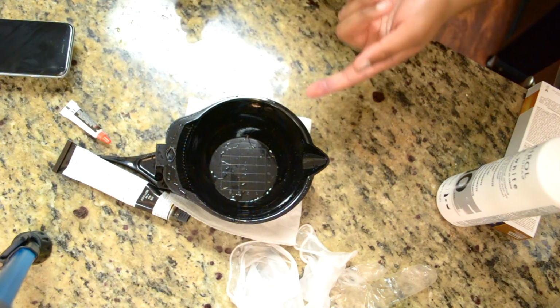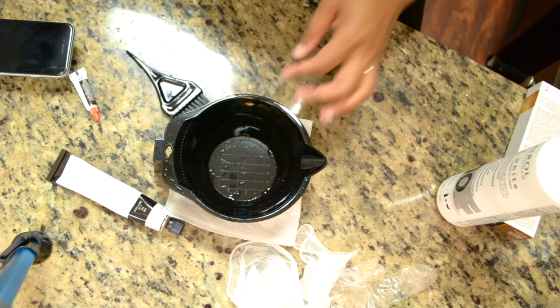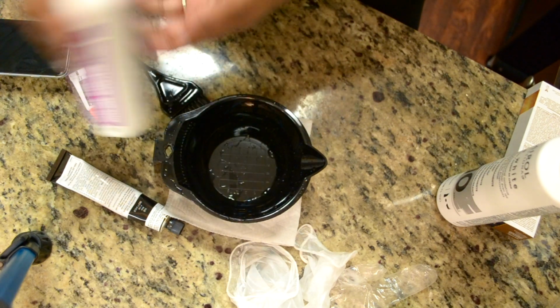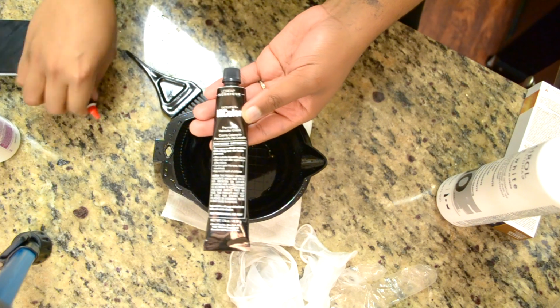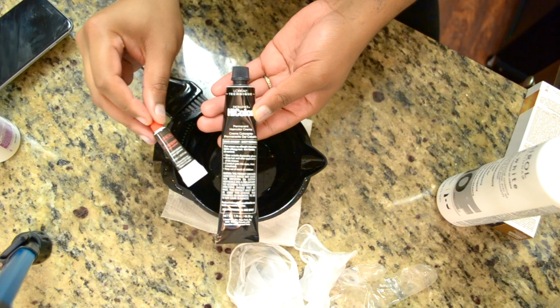For this batch, I'm going to be using 30 volume developer. And I'm going to be using this high color. I think it's intense red. Yeah, it's called intense red, and then it has this intensifier that you add in. I guess it's like a stainer.